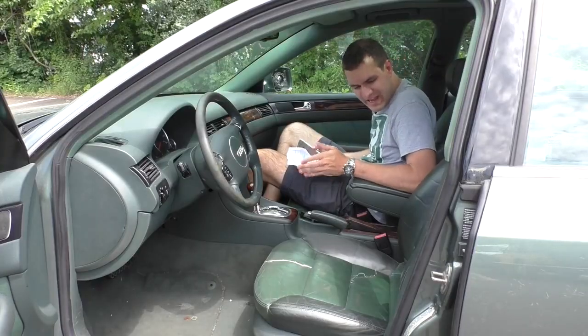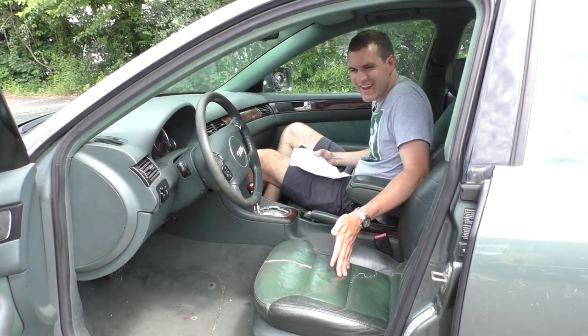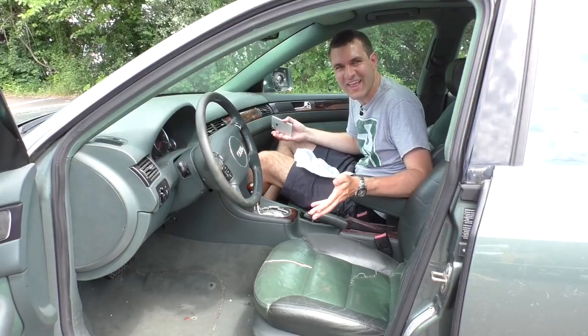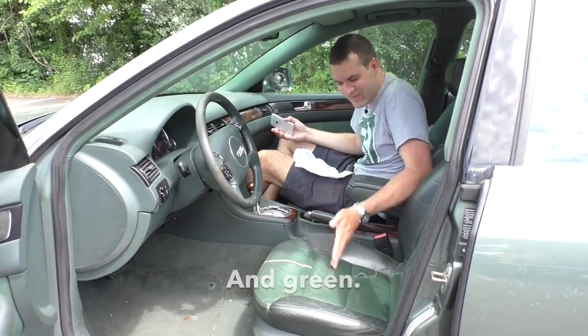This particular Allroad also had another problem. Does this car have a green interior? And exterior. The seats are green. The door panels are green. The dashboard, the A-pillars, and the headliner are green. This car has a green interior, doesn't it? So's your shirt. My shirt's gray. And green. This is heinous!